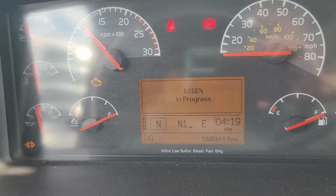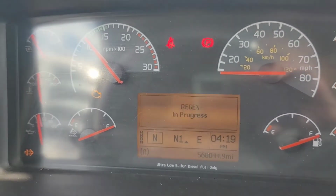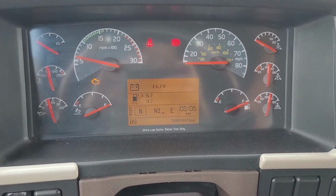Okay, right now we're doing a force regen. We'll see how that goes. Okay guys, the force regen is done, and now we're going to look at the codes.